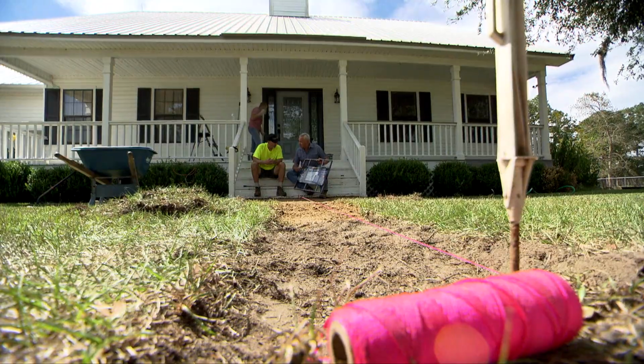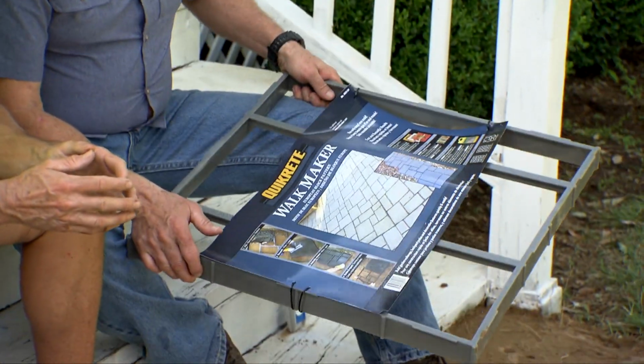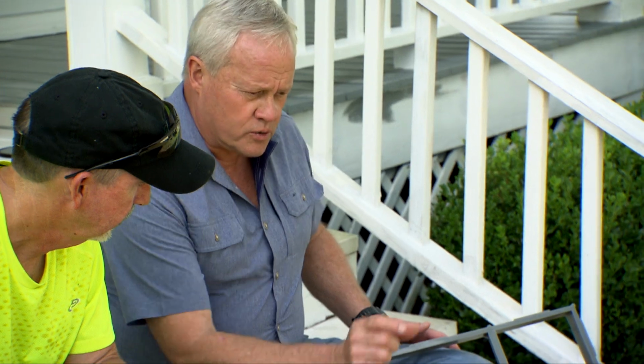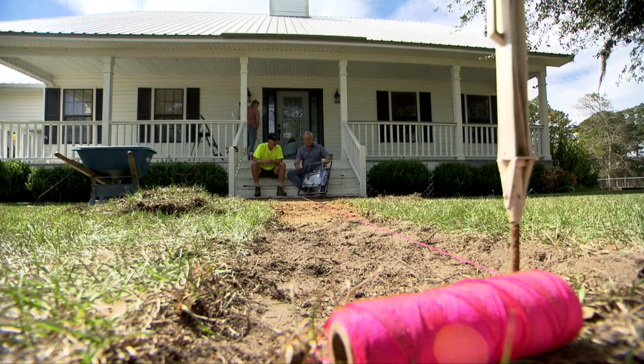Have you heard of Walkmaker before? I have not. Yeah, well, it's fantastic. You can put it all together and create as big a patio or driveway as you want, or you can separate it like we're going to do. We're going to separate it, so we're going to use some of that grass in between.